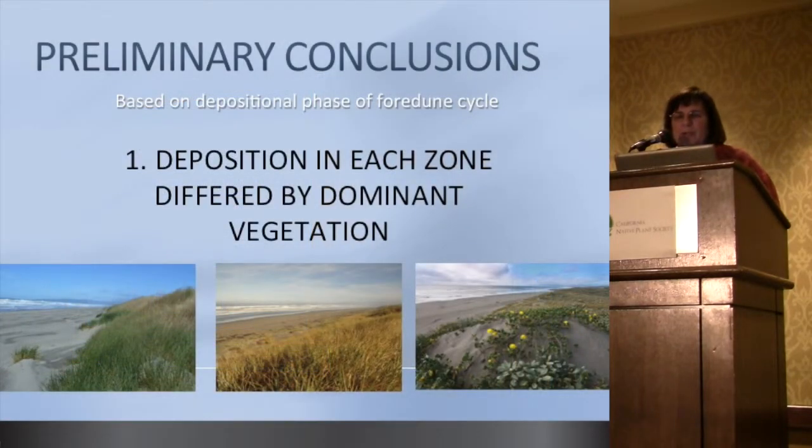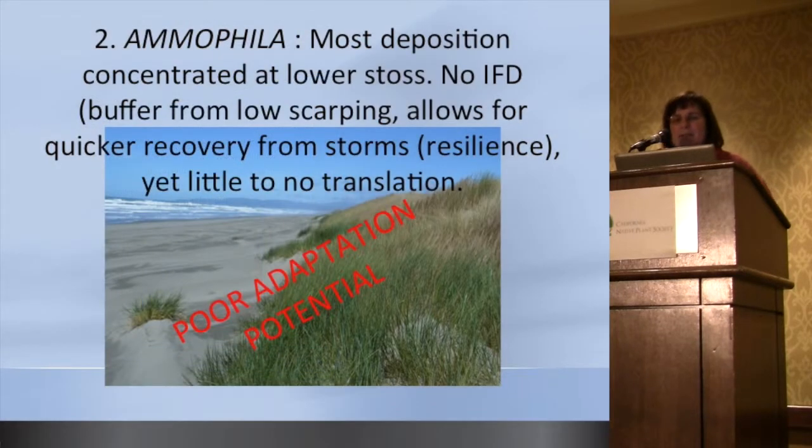So our preliminary conclusions, and I want to remind everyone that this is based on a very small sample size, and a temporally small sample size, which encompasses a depositional phase of the Foredune cycle. But we were able to determine that deposition in each zone did differ by dominant vegetation. And to summarize, Ammophila had the most deposition at the lower stoss phase. It didn't develop an incipient foredune, which can be a buffer from scarping and allows for quicker recovery from storms, which is a form of resilience.